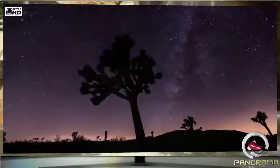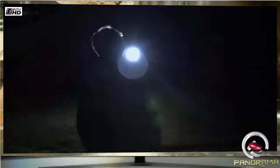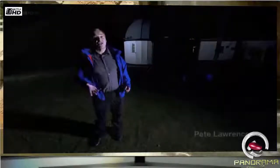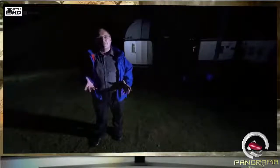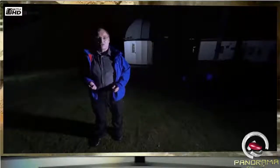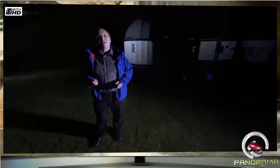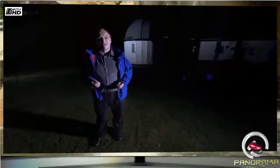Meanwhile, more on the highlight of this week's night sky, the Perseids. And Pete's here to show you how to get the most out of this glorious meteor shower and how to see it even in the daytime. The Perseid meteor shower is one of the astronomical highlights of the year. Now, activity starts about mid-July but reaches its peak on the nights around the 12th, 13th of August.